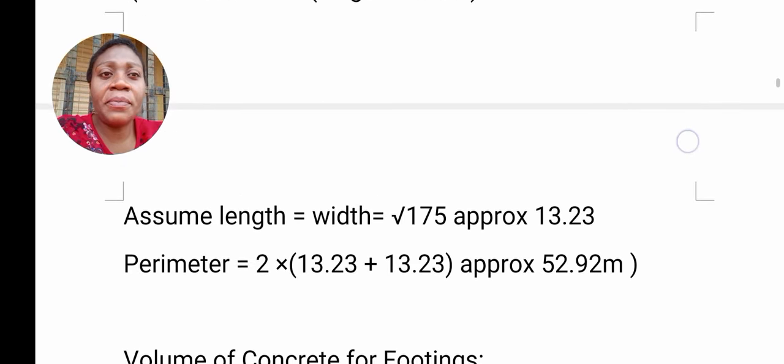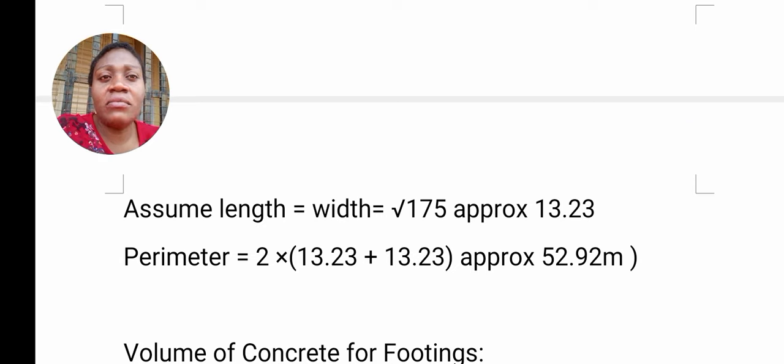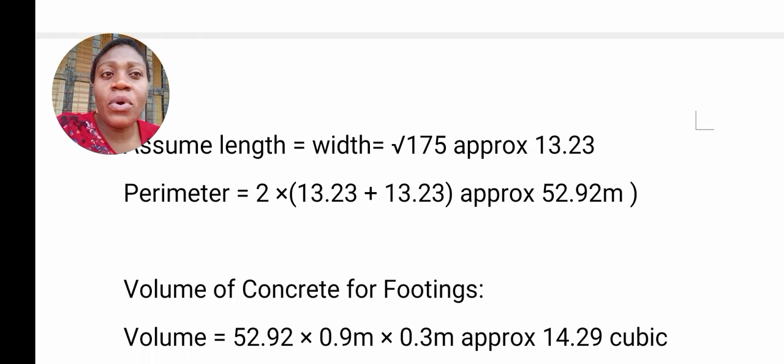So now, let's assume that length is equal to width as well. Remember that our measurement is 175, so the square root of 175 will give us 13.23. Perimeter will now be 2 times open bracket 13.23 plus 13.23 close bracket, and that will give you approximately 52.92 meters.